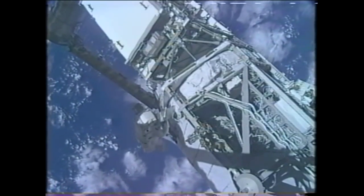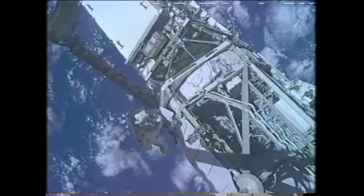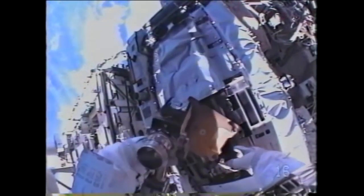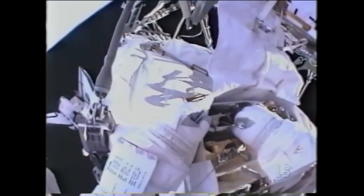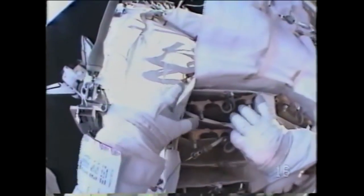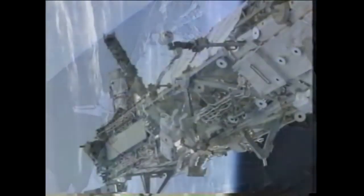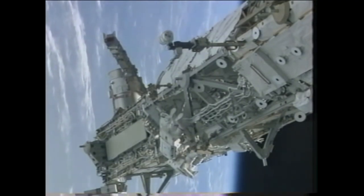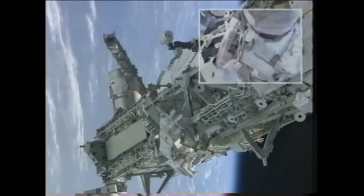Burbank and McLean spent 7 hours and 11 minutes outside the station. And in addition to the SARJ work, they completed several get-ahead tasks during their time outside. As they worked, spacewalkers overcame several minor problems, including a malfunctioning helmet camera, a broken socket tool, a stubborn bolt, and a bolt that came loose from the mechanism designed to hold it captive.